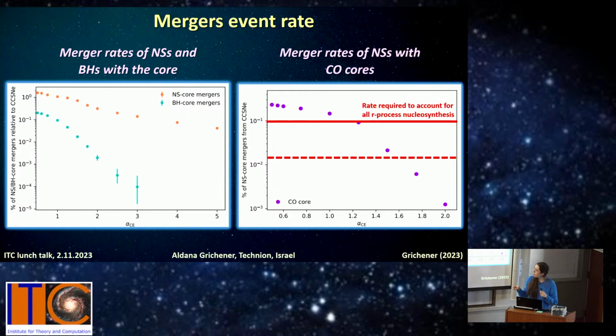And I found that for the standard model parameters, which is about alpha common envelope equals 1, which means the entire orbital energy of the neutron star or the black hole goes to unbind the envelope and eject it away, we have about 1 neutron star core merger per 100 core collapse supernovae and 1 black hole core merger per 1,000 core collapse supernovae. But not all of the neutron star core mergers could lead to heavy elements formation. We need a very evolved core with carbon and oxygen, so it would be dense enough and warm enough for this.